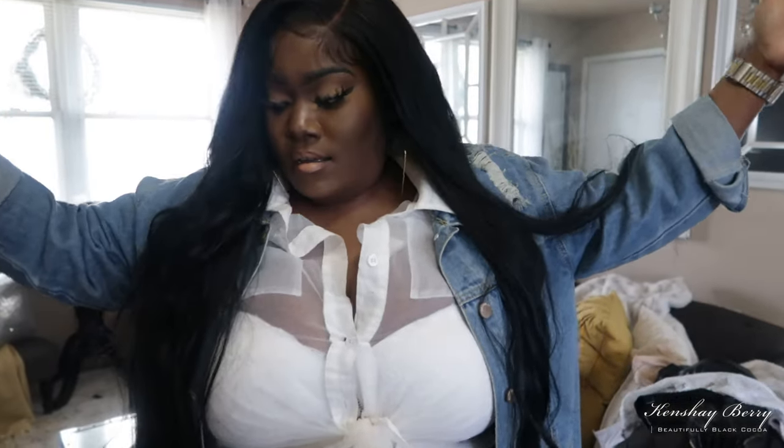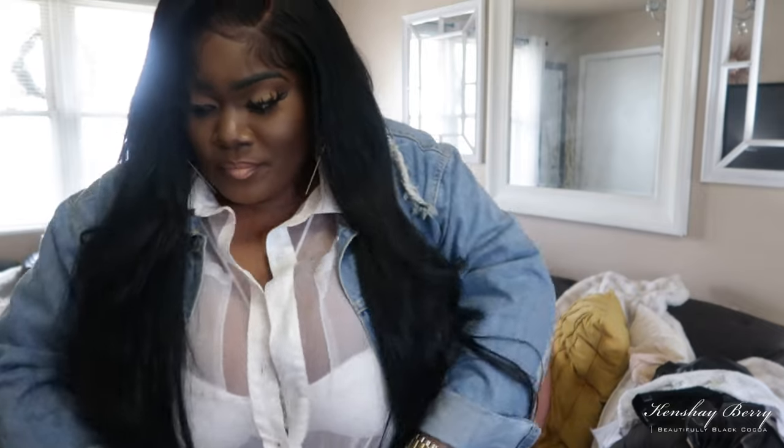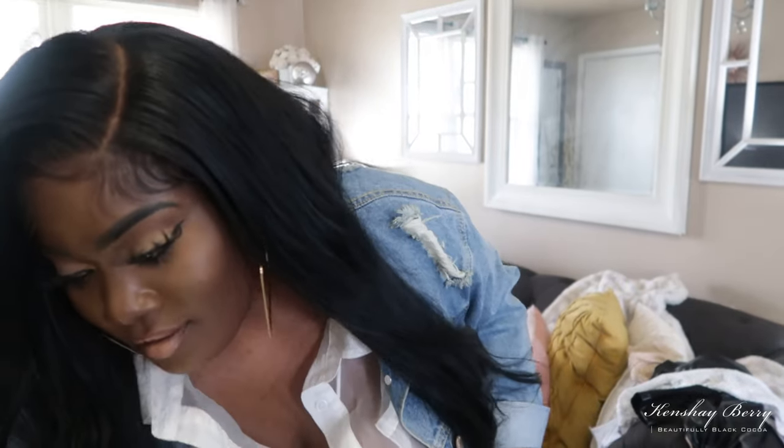That's a bed. Hey guys, can y'all see me? Do I look a little chocolate? I had to shake it for my people. I did. I had to shake it.